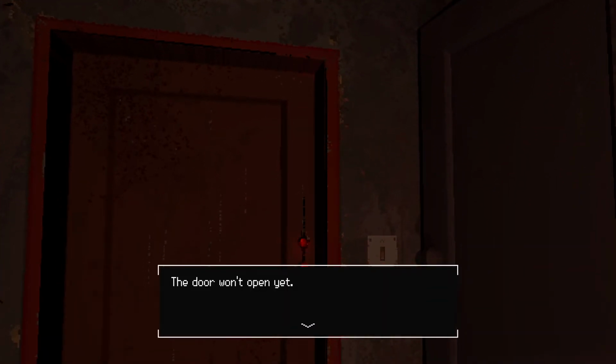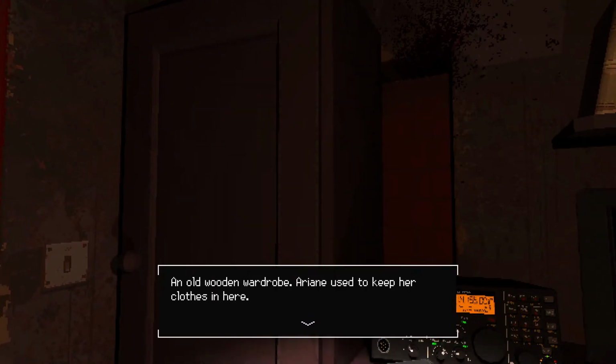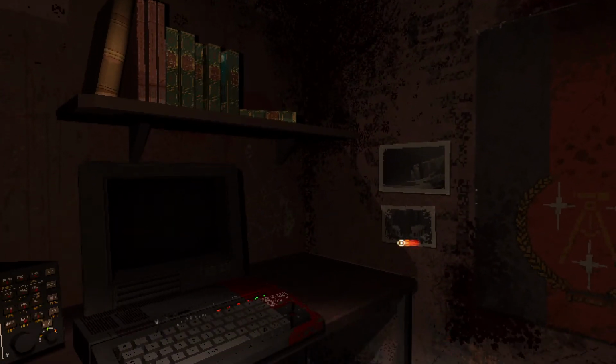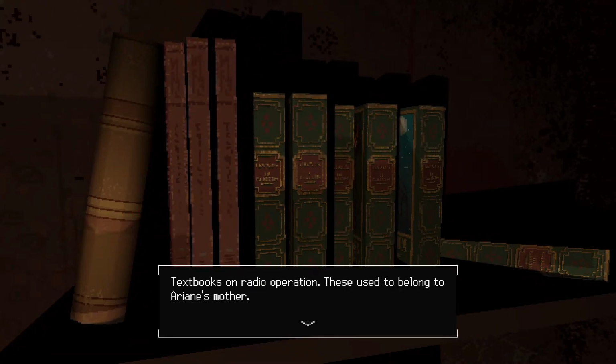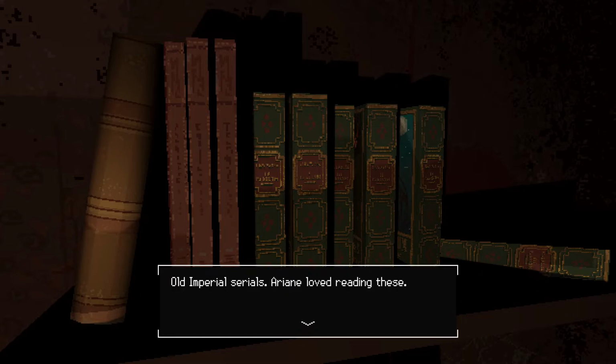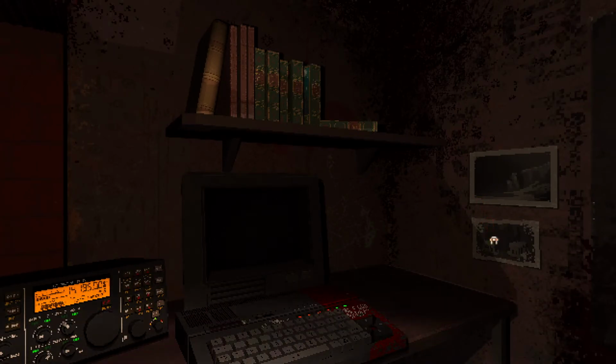So yeah, this is the room we saw in the very beginning of the game. I mean, it looks like it's a bit more dirty than we remember it being. The door won't open yet. A light switch. I don't need to turn off the light. An old wooden wardrobe. Ariane used to keep her clothes in here. This is the only thing that doesn't have its text. I think it had the text in the very beginning of the game. My OCD of looking at everything has outwitted the game makers. Textbooks on radio operation. These used to belong to Ariane's mother. Old Imperial serials. Ariane loved reading these. Black and white pictures of the paintings Ariane used to make.